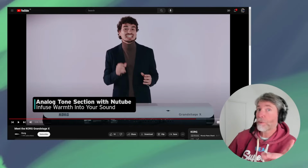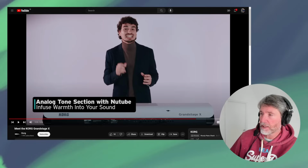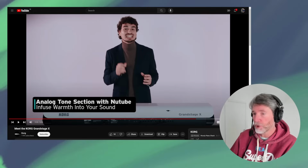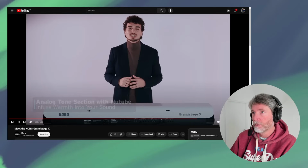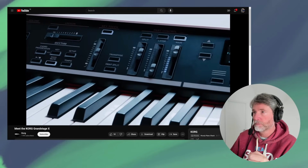And I've always wanted to try this. KORG together with Vox have developed this new tube. It's a chip actually that emulates the characteristics of a vacuum tube, even if you want a little distortion. It can be particularly useful for electric pianos, organs, and even synth sounds.